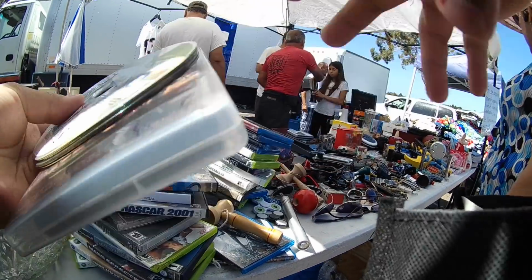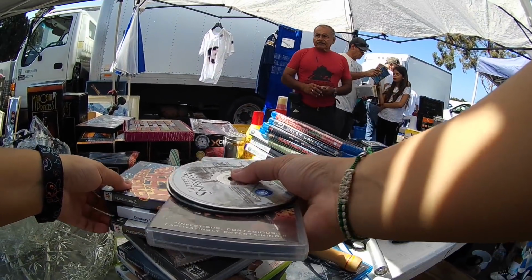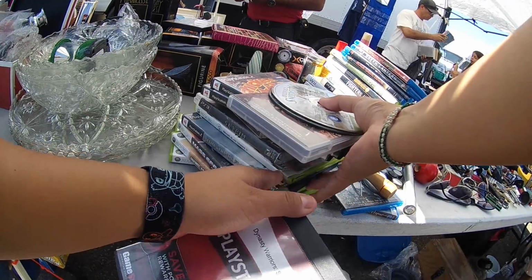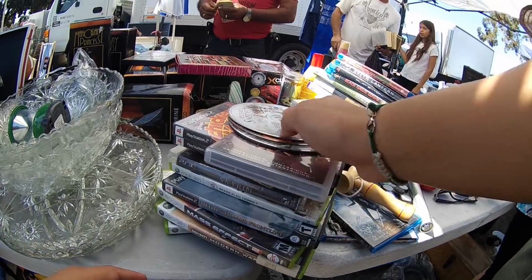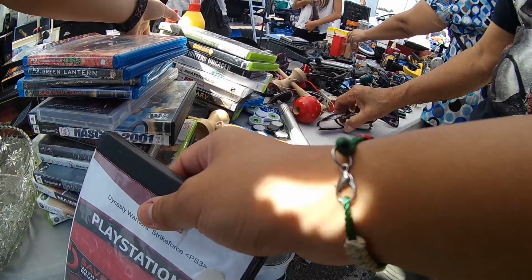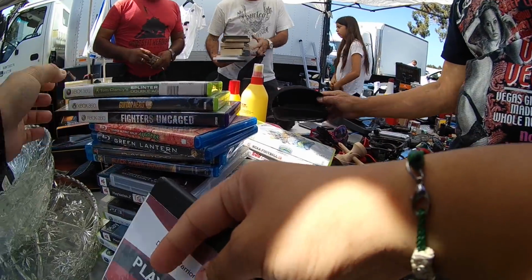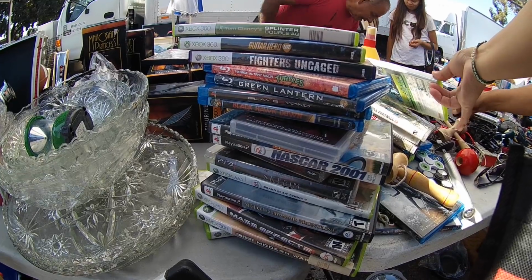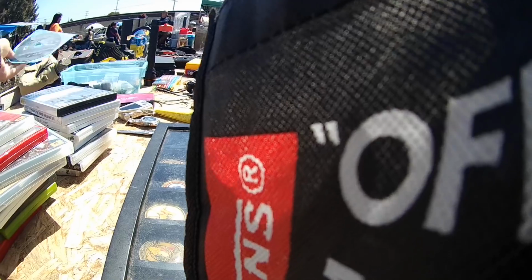I only picked up 1 game here, and it was actually $1. Maybe I should have picked up more. But I picked up Dynasty Warriors for the PS3. So $1 for that. Kind of sucks that it didn't actually have the cover art for it. Let me know what other game I should have picked up. I mean, they were $1. I probably should have picked more up. But this guy usually charges like $3 or $4, sometimes $5 a piece for games. So yeah, I only took Dynasty Warriors for the PS3.